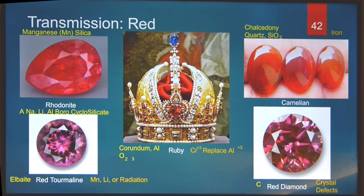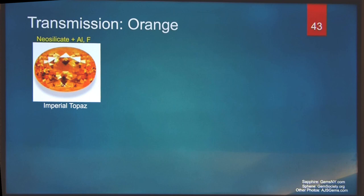Orange imperial topaz is a neosilicate. And we should say that topaz is one of those gems that can be, you know, virtually any color, but it's the aluminum that's added to the silicate plus the fluoride that gives it its yellow color.